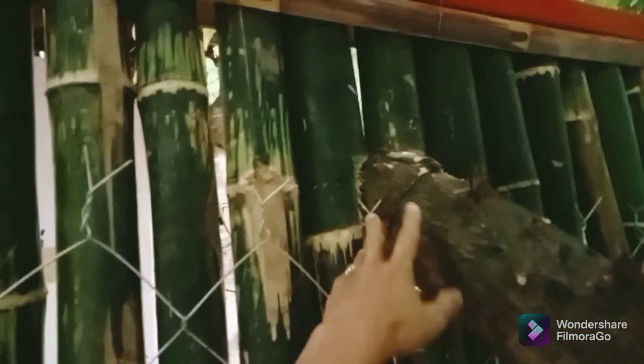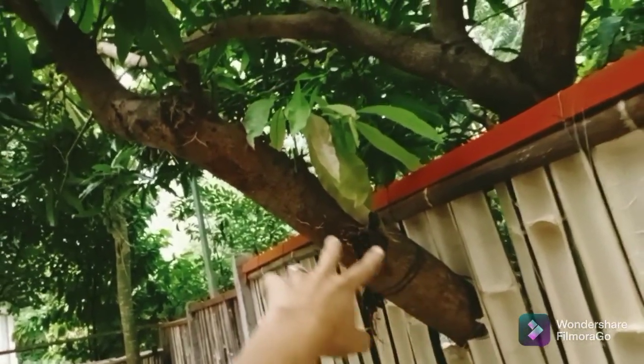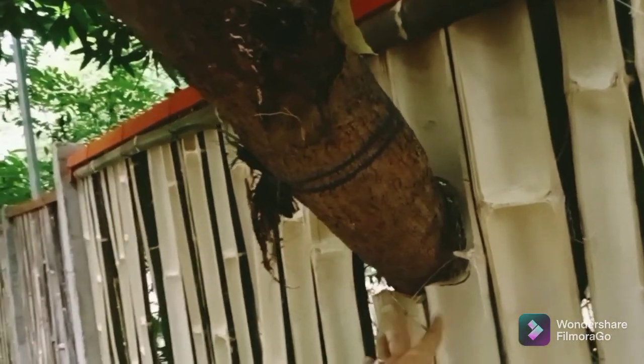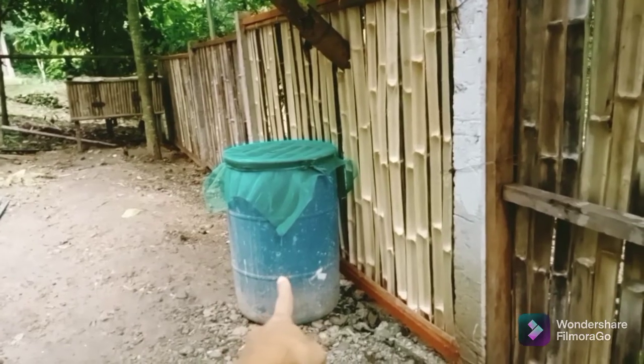So actually, guys, one of the branches of this mango was interrupting our fencing. So what we did is we cut the bamboo and made it work. We don't want to cut the branch because it's giving us a shady area. I'll show you the inside. This is what it looks like inside. That is the mango branch that I'm talking about. So it is inside our fencing, so we cut off the fencing right there, and that's what it looks like inside. Sorry for the barrel.